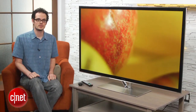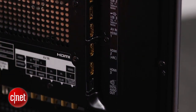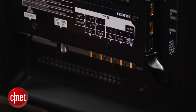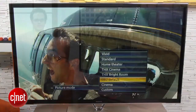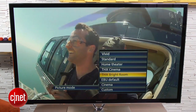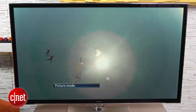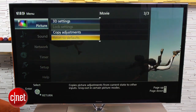Connectivity isn't quite as good as some of the other high-end TVs out there. There's only 3 HDMI ports instead of 2. There's also a few USB ports, as well as an SD card slot and a component video input. Picture settings on the ZT60 are extensive. This TV does have the ability to adjust 10 points of grayscale and gamma. There's also a full color management system, as well as a couple THX modes, so you can zap this TV right into excellent picture quality with a push of a button. So again, the picture quality adjustment's pretty much as good as we've seen on any TV.